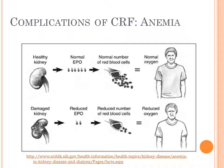This slide is a review slide just reminding you that the kidneys, in chronic renal failure, can have a resultant anemia because they are not producing erythropoietin, which you need to make red blood cells. Those red blood cells carry oxygen. If you don't have enough, if they're not coming from the kidneys, your patient could show signs and symptoms of anemia.